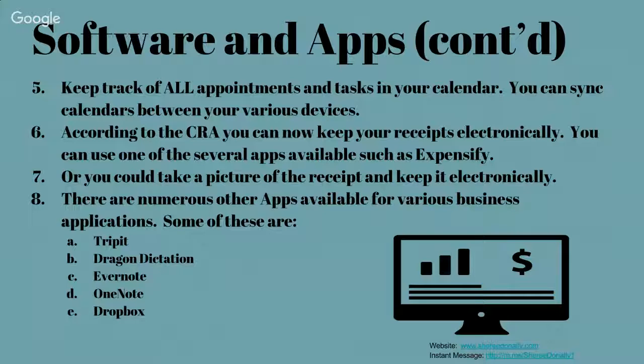and it will organize it and categorize it for you. It takes the name of the store or the restaurant or whatever and puts it in a category. And it can save a lot of time if you're using these receipts to do an expense report, because it will create the expense report for you. Now, if you don't want to use the app, you can just take a picture of your receipt and keep it electronically in your electronic filing cabinet.